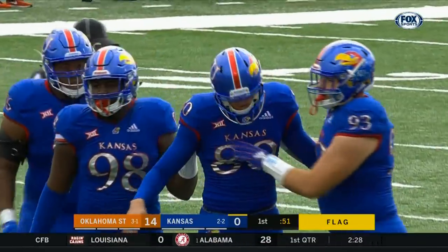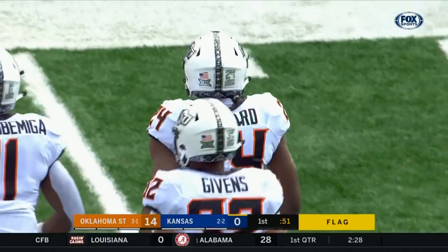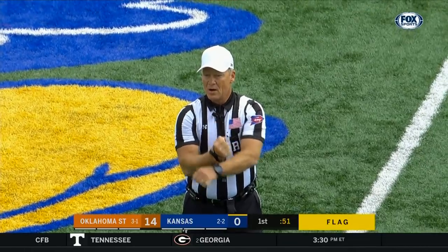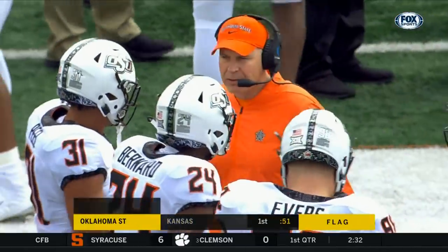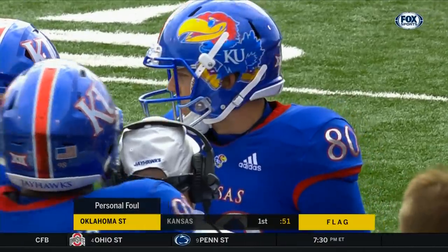Oklahoma State's blocked a couple of punts this year, but in this case, they catch the kicker. Jarek Bernard, who has a blocked punt. Personal foul. Roughs the kicker. Roughing the kicker. Defense number 24, 15-yard penalty. Automatic first down. Oh, Brian, that is a lifeline for the Jayhawks.